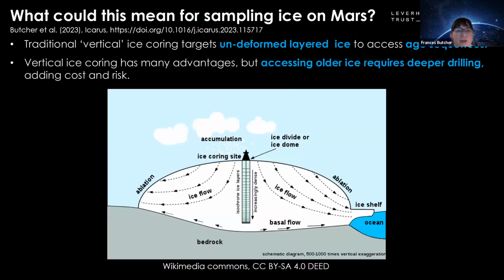And so taking this a bit further, what could this mean for ice sampling on Mars? We're thinking relatively hypothetically at the moment, but it's an interesting thing to think about. Many of you will be familiar with the standard ice core approach, which is a vertical ice coring technique that targets undeformed layers of ice, often near the ice divide, in order to access nicely stacked age sequences. This has obviously many advantages, but one disadvantage is that if you want to access older and older layers, you have to drill deeper and deeper and deeper. Now, this is obviously increasingly difficult on Earth as you get deeper, let alone on Mars.